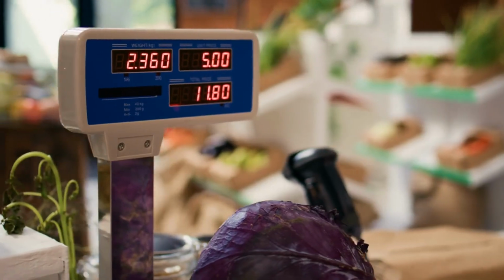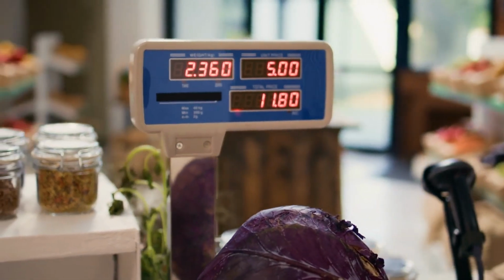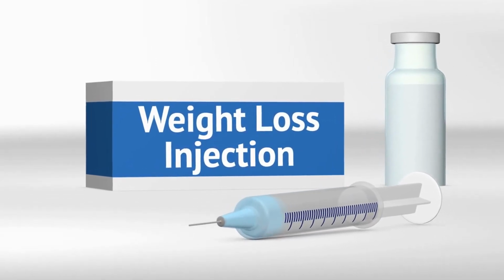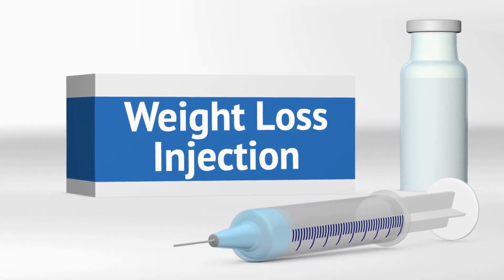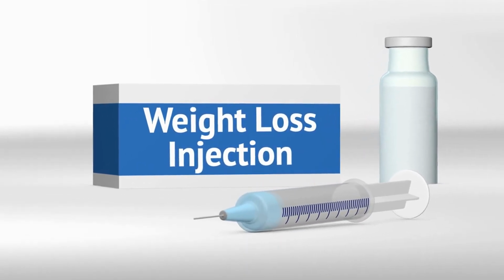In the ever-evolving landscape of weight management solutions, Ozempic has emerged as a game-changer. This once-weekly injectable medication, approved by the FDA, has gained immense popularity for its remarkable ability to aid in weight loss and improve overall health.